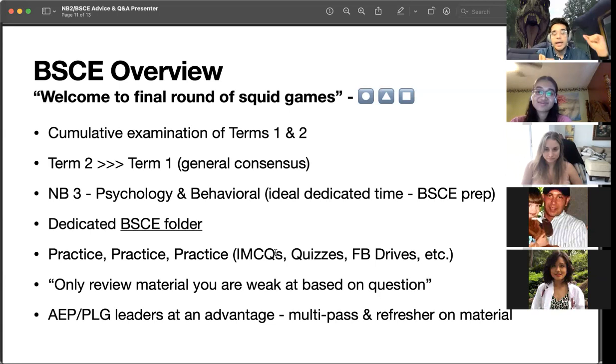That sounds very philosophical, like it could be in a fortune cookie, but it's not. What you need to know is that whenever you do these practice questions, just flag them, like how you flag on ExamSoft, to review maybe on Sunday or Saturday or whenever you have some time, that concept or that module. Once again, practice, practice, practice. The Facebook drives, the quizzes, the IMCQs, they're all linked out.